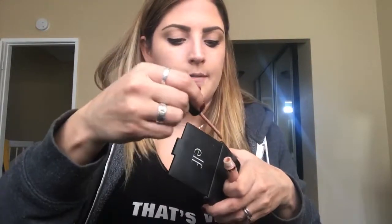Okay, I tried this on yesterday, haphazardly, and the color was kind of in, but I swatched it on my hand, and again, it would not come off for the life of me. So I finally got it off today with actual makeup remover, the Micellar Water Cleanser from Garnier.